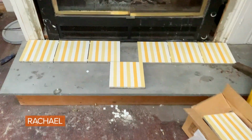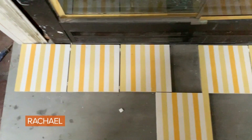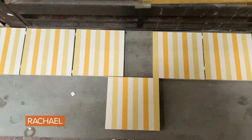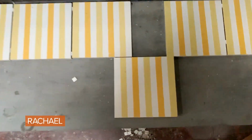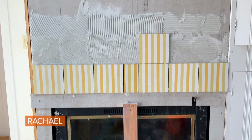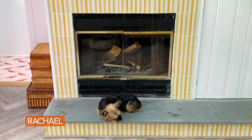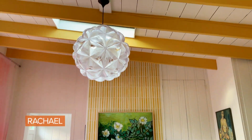So here we are doing some space prep, which is where you lay the tiles out with the spacers to show what the grout will look like before it goes up on the wall. Because I'm making one continuous stripe, we needed to make sure that we space them out so the stripe pattern continues. So we'll have to cut all of the fourth tile, the middle tile, to fit right in here so that we have our yellow, white, yellow, white, yellow, white. And that's gonna wrap around the side of the fireplace all the way up this beautiful wall.